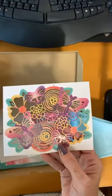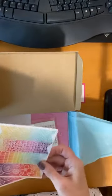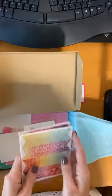Got this nice big one. You got a few sheets of this one. We're going to cut it up and use it tonight also. And then these banners. These banners are beautiful. There's 4 to a sheet. You get 3 sheets. And I just think they're so vibrant and pretty. And I can't wait to try some more stuff with them.